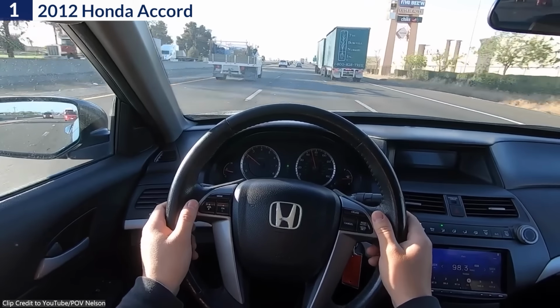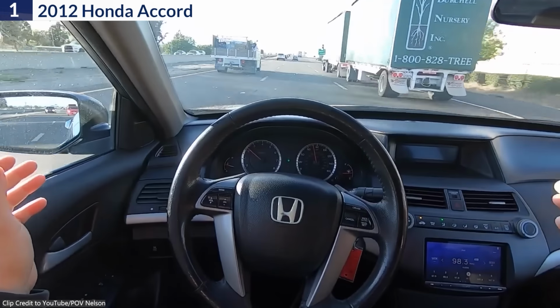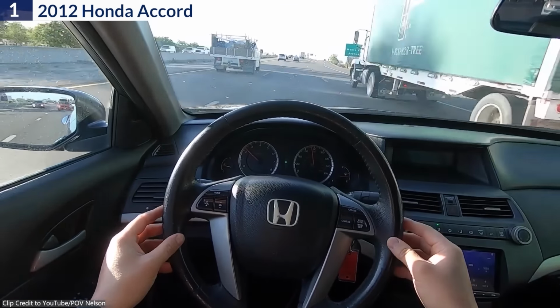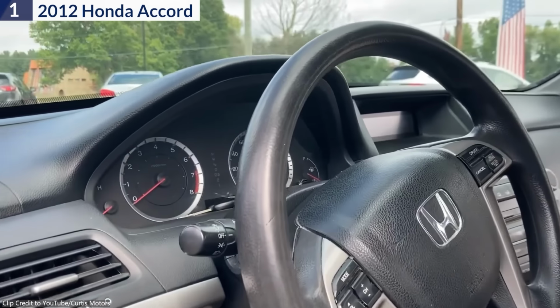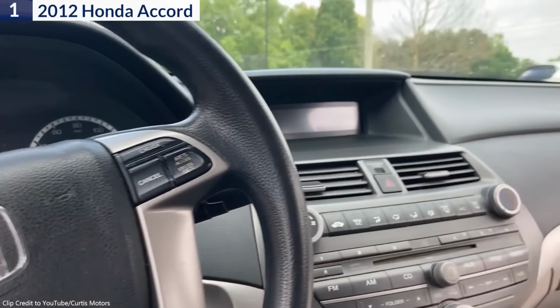However, unlike the Camry, the Honda comes with more safety and convenience features that make driving it easier and less tiring. In fact, if you can find the top-of-the-line version, you can even get cruise control and many other valuable features.